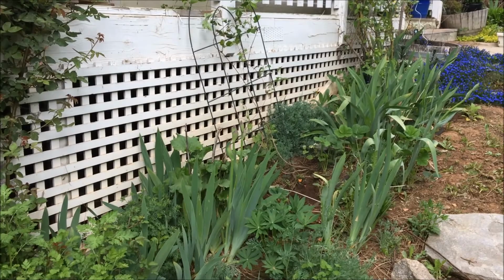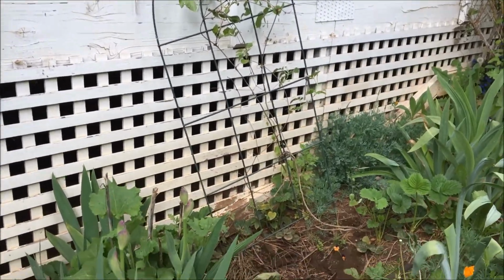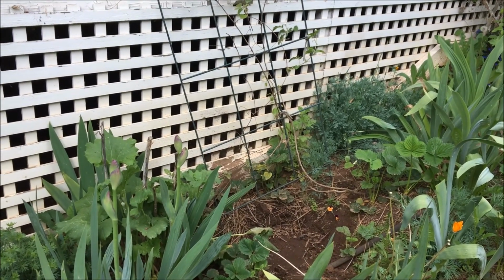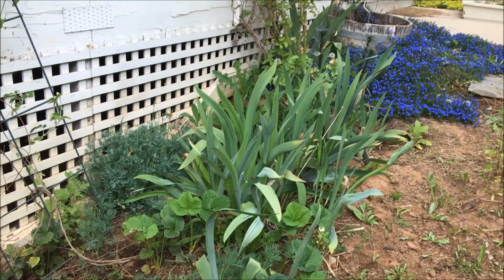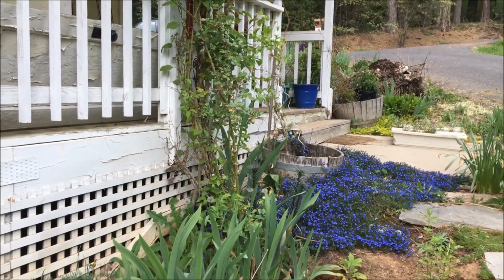I had to dig out a rose right here. You see where this trellis is? It's got a clematis on it right now. And right there, it had a rose virus, and it's in the burn pile now. I'd rather forsake one rose than have all my others be threatened.